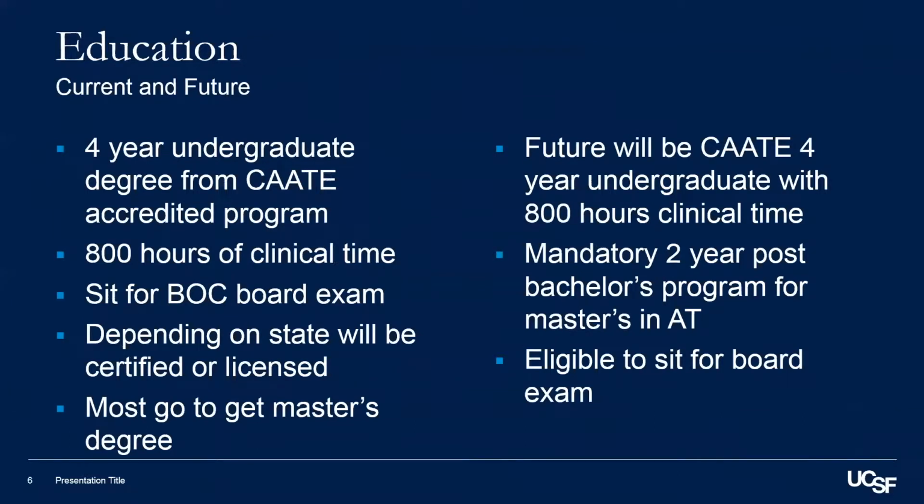Currently, the way the program works is you can go to a 4-year undergraduate CADE accredited program. You do 800 hours of clinical time and observation working in either a sports clinic or a physical therapy clinic, a doctor's office. There's different settings we can be in. At that point, we can sit for a BOC board exam. Depending on the state, there's different levels of certification. It can be anywhere from just a basic certification, is what it's called, all the way up to a licensure.